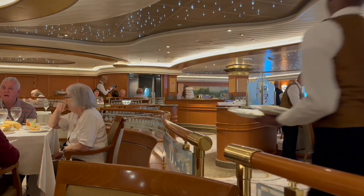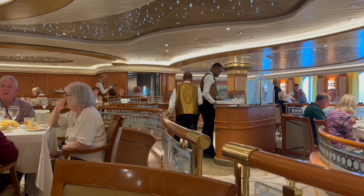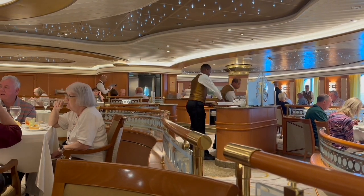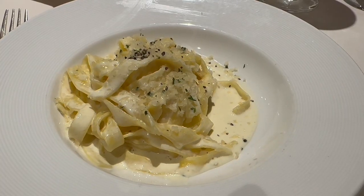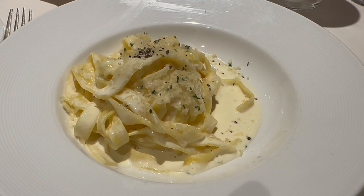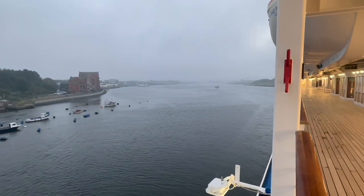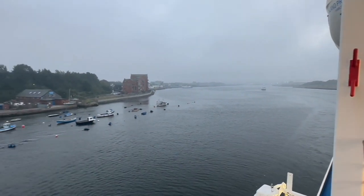In the main dining room for dinner. Had my Alfredo pasta before heading outside to watch the sailaway quickly. Goodbye Newcastle, see you again soon hopefully.